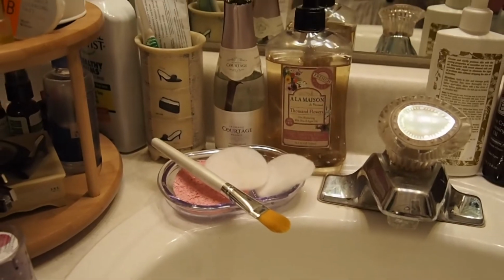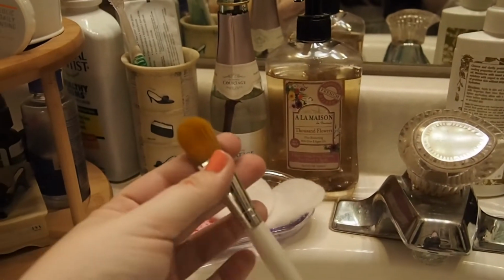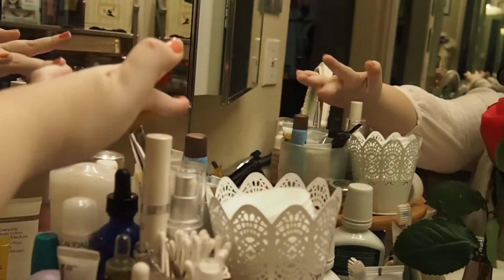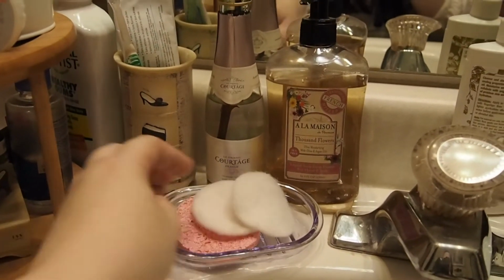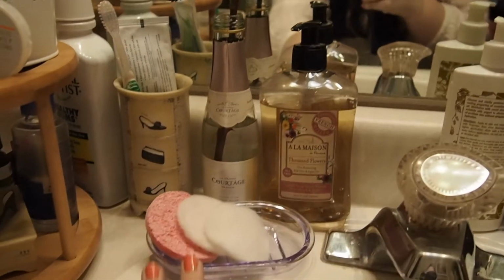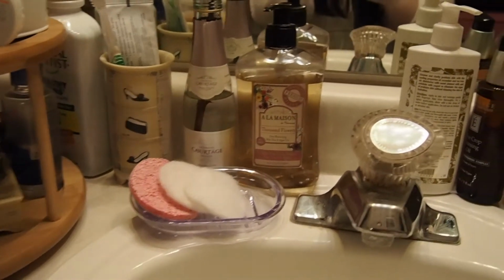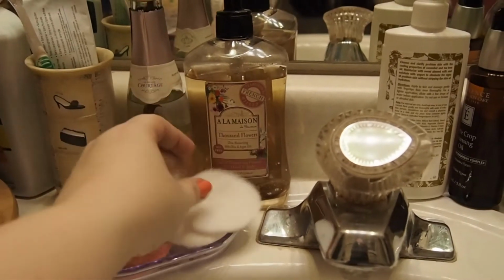I've got this little tray that I use to let things dry. So this was a brush I used last night to do the face mask. When it's dry, it lives up here, but while it's drying, I put it here. Also some facial pads and a sponge. If I've got a beauty sponge that I've washed, it can dry in here as well. That way, it just gets some airflow and dries a little bit better and a little bit faster.